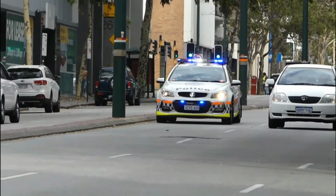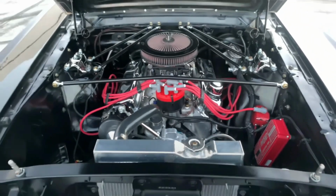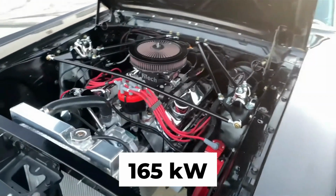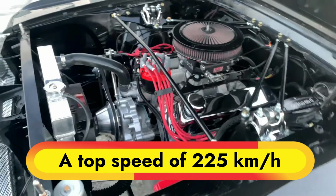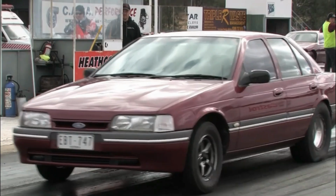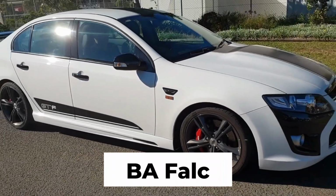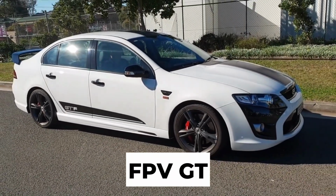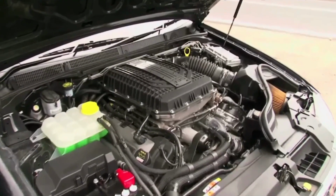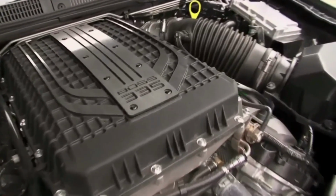Each police spec Falcon was one of the fastest sedans of its era, starting with the EB generation, introduced in 1991. Powered by a 5-liter Windsor V8, it features a max output of 165 kilowatts and a top speed of 225 kilometers per hour. The next generation, the L Falcon, brought further improvements, even though the changes were mostly evolutionary. The focus was on improved suspension and optimal engine mapping. The real change would come with the BA Falcon, the so-called FPV GT, introduced in 2002. It saw a new 5.4-liter Boss V8 with 290 kilowatts, and for the time being, impressive acceleration.